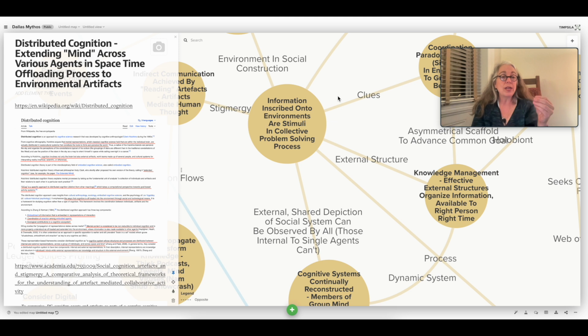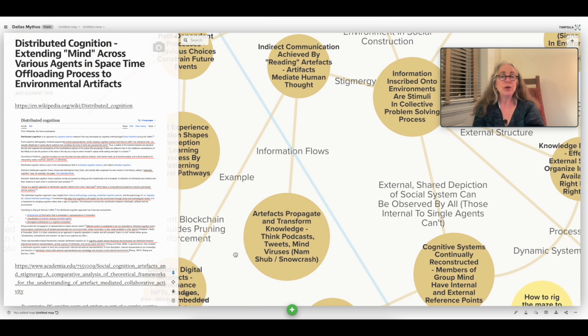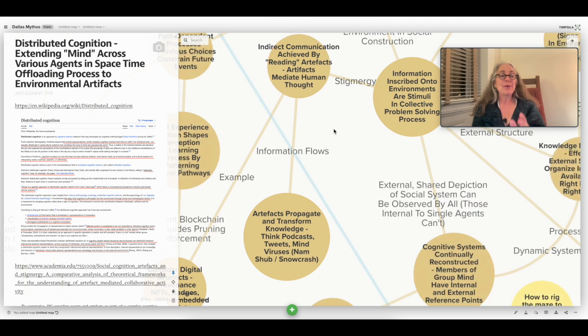But I think we're looking increasingly at these digital pheromones, and what these will look like. They sometimes talk about using these for swarm robotics, but I think it's really about group mind. And some of those may be robots and some of them may be people. So that is indirect communication. You read the artifacts, and the artifacts mediate thought. And then the artifacts transform knowledge.